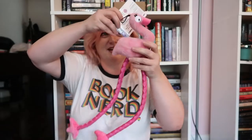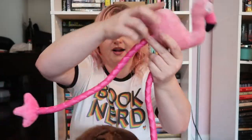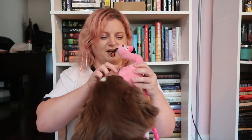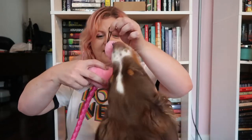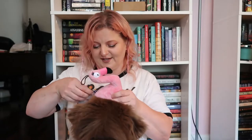And Einstein is trying to dig into this box. So let's see what goodies we have in here. The first thing I see, oh, here comes Einstein. We have this pink flamingo with these braided legs and the cute little feet. The feet are soft. The braid is nice and flexible. It's super cute. It's got a little thing to hang here. Does it squeak? There is a little squeak.